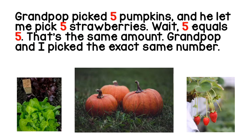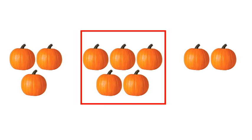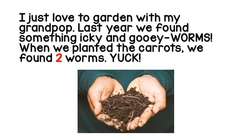5 equals 5. Grandpop picks 5 strawberries. Can you find the number of pumpkins that is equal to 5 strawberries? That's right. 5 pumpkins is the same as 5 strawberries. I just love to garden with my Grandpop.